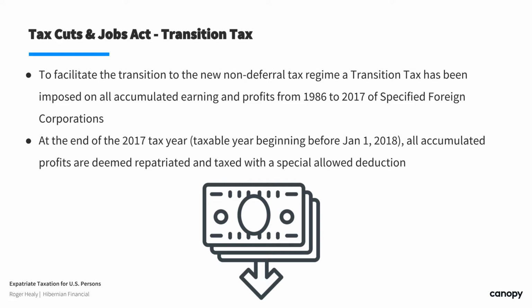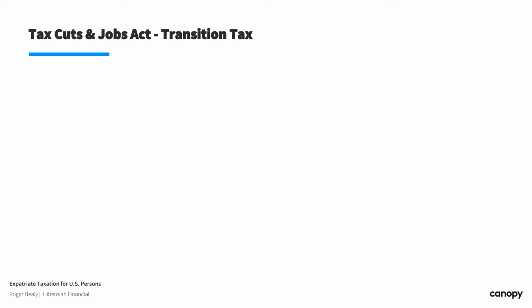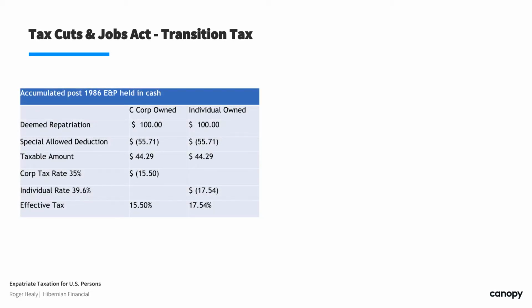The service has provided effectively a one-year extension, but this transition tax has caused considerable issues. So let's see how it would work. So let's say that your post-1986 earnings and profits that you held in cash, so the working capital of your business, if you will, is $100. Well, it's all deemed repatriated. There is a special allowed deduction, some call it a plug deduction, to bring the taxable amount down such that the effective corporate tax rate would be 15.5%.